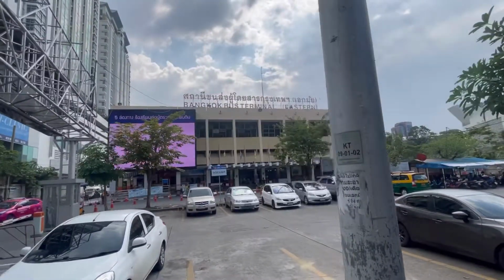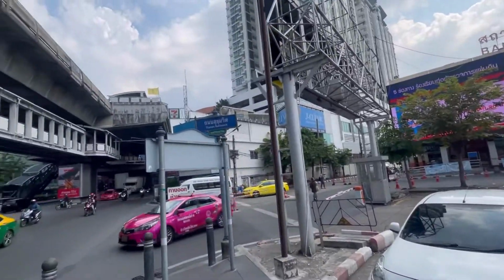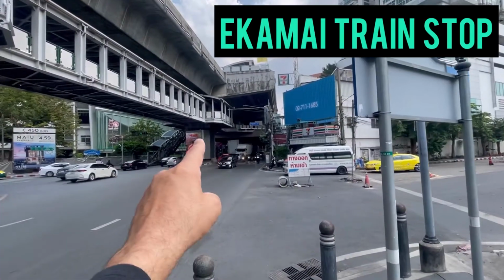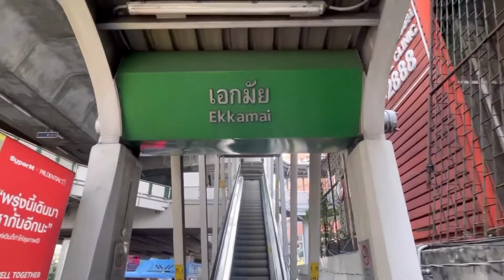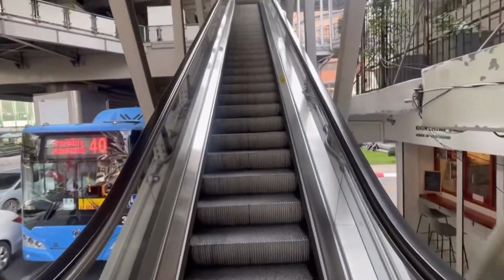For me, I just simply walk right next door to the Ekamai bus station. There is the Ekamai train station, okay? You get up there and you can go anywhere you want to go in Bangkok. It's very inexpensive, just a few baht to get wherever you want to go.